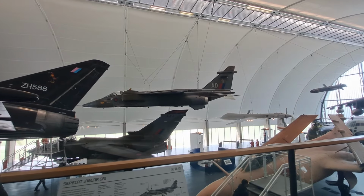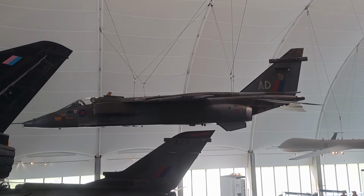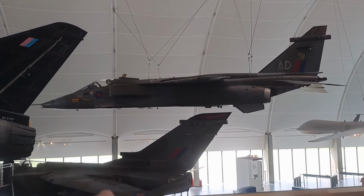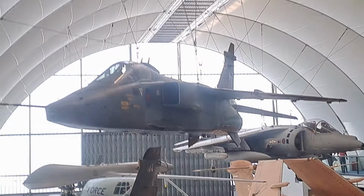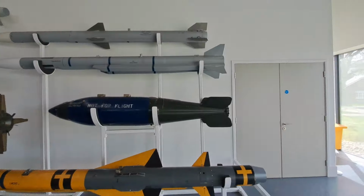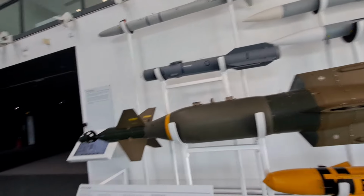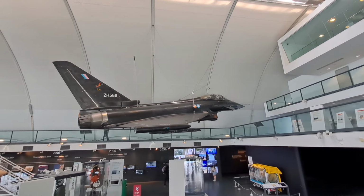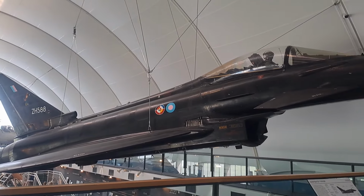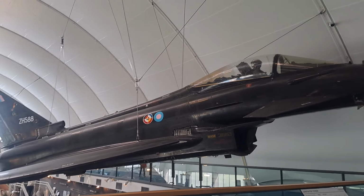One of my favourite aircraft of the Cold War. This is the SEPECAT Jaguar, in a nice Cold War grey and green camouflage. It goes nicely with the Tornado. Here's another view of the Jaguar. I love the paint scheme. Some more modern bombs. Got a decent view of the Typhoon here. One of the RAF's current defenders of our island is the Eurofighter Typhoon. As you can see, it's in a prototype scheme. Most of them are grey.